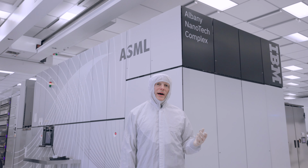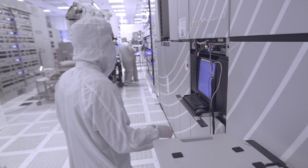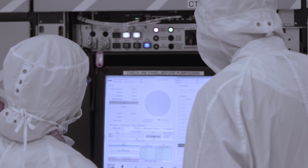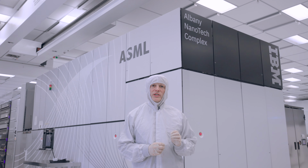The piece of equipment behind me is an EUV system. We work with joint development partners to create prototype chips that test the algorithms and the processing for today's most advanced AI hardware center initiatives.